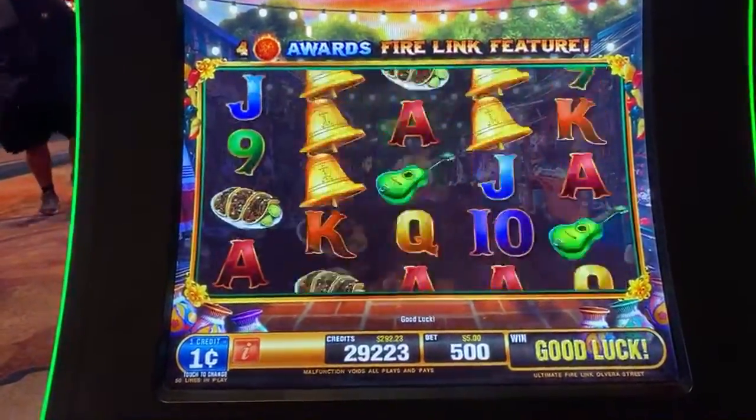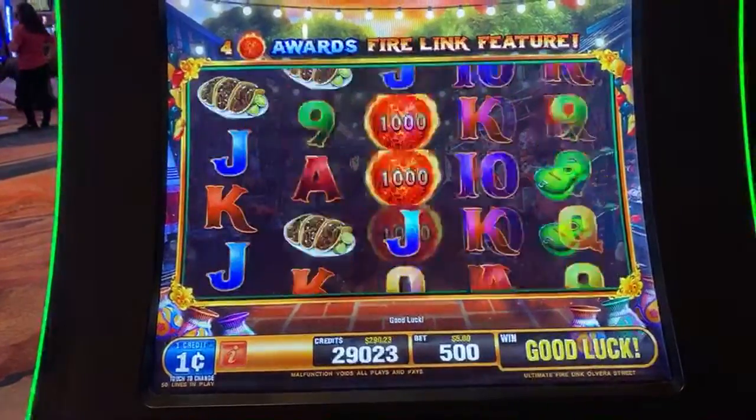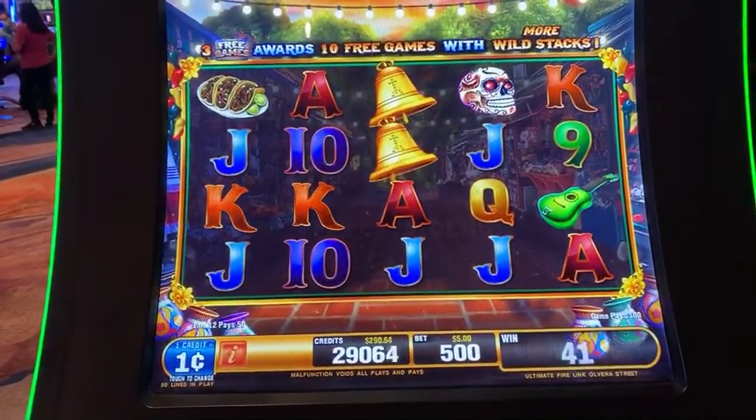Two different bonuses on this game, and they're both legit bonuses too, I'm not lying. Fire Link bonus, come on now.